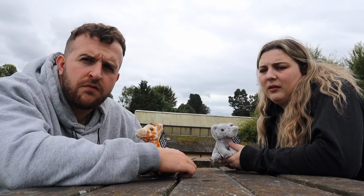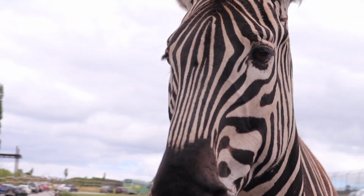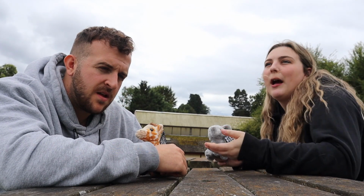They put zebras right next to the tiger. Yeah. So the tiger spends his whole life watching his dinner. Looking through a fence, looking at his dinner. But loads of zookeepers were actively looking at the animals. So the actual animals there are fine.